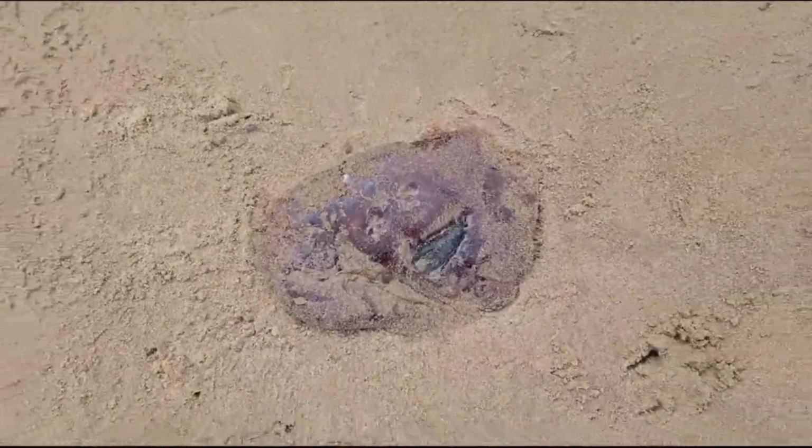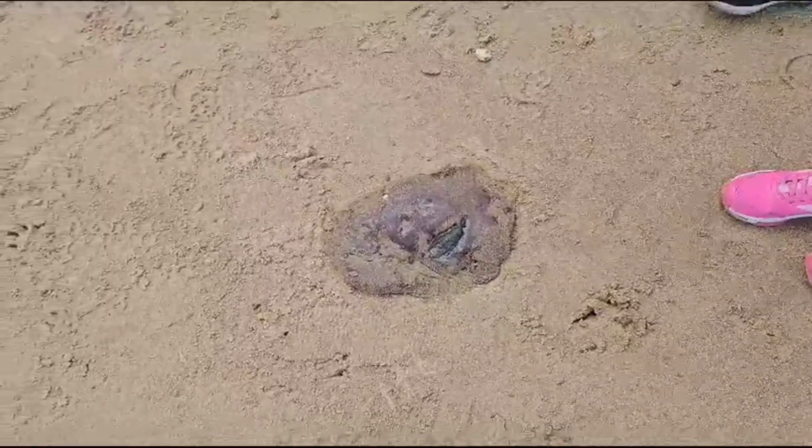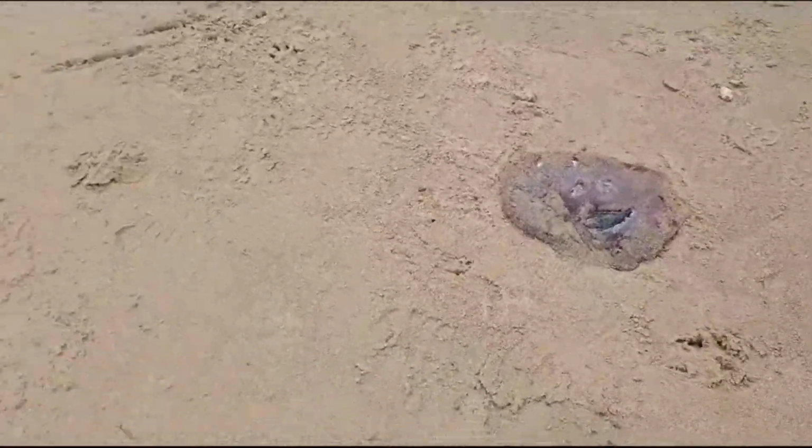Daddy! Don't know what it is. No, that is a jellyfish. I can see it. Could be. I don't know. No, that is a jellyfish. That's a jellyfish! And it's not that far away.